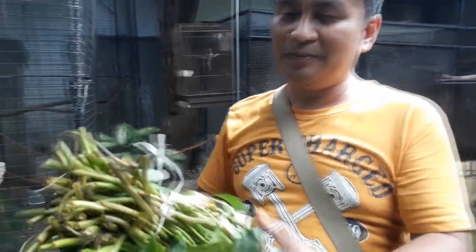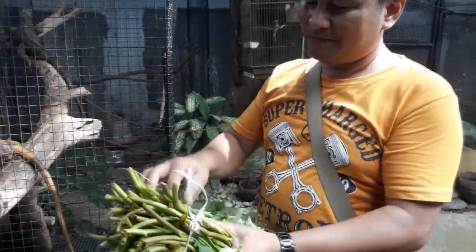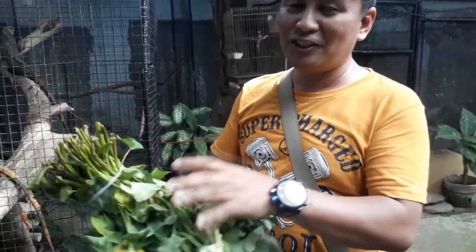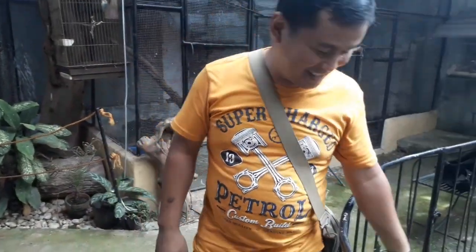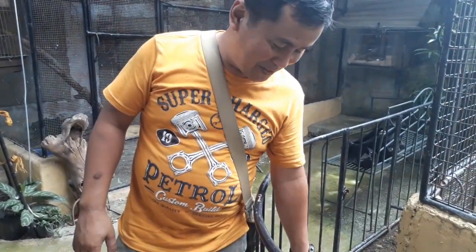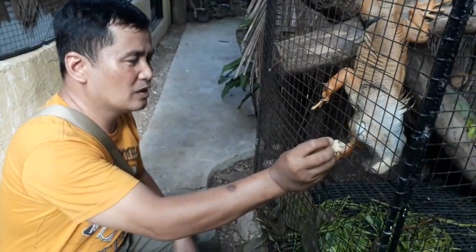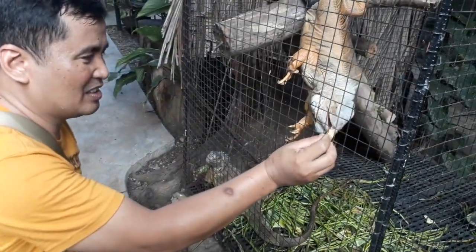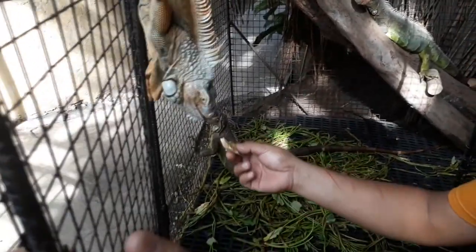This is the main food of these lizards, water spinach, and it's very cheap compared to buying chickens for snakes or other live animals. Yeah, come on, your favorite is banana.